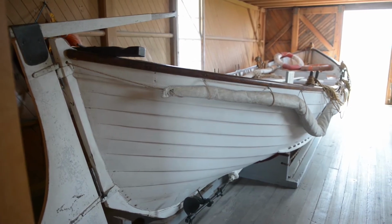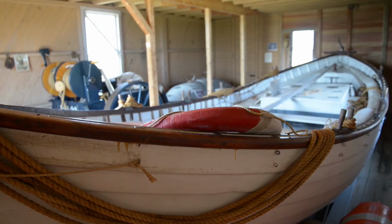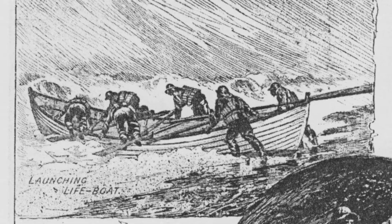And then the other component they used was their dory or lifeboat, and that's when they actually got in the boats and physically put themselves in harm's way to row out to a vessel that was offshore and try to recover whoever was on the vessel and then get them back to shore safely.